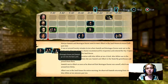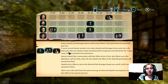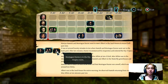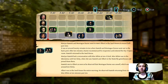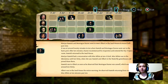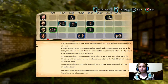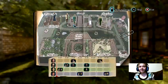Hamish returned to the Seed House. Montague Dunn is in the dry tropics room around 20 minutes to 10. After 10 minutes, at 20 minutes to 10, which is 10:30. No, that can't be right. Oh, 20 minutes to 10. So then it becomes 10 to 10. This is fun.